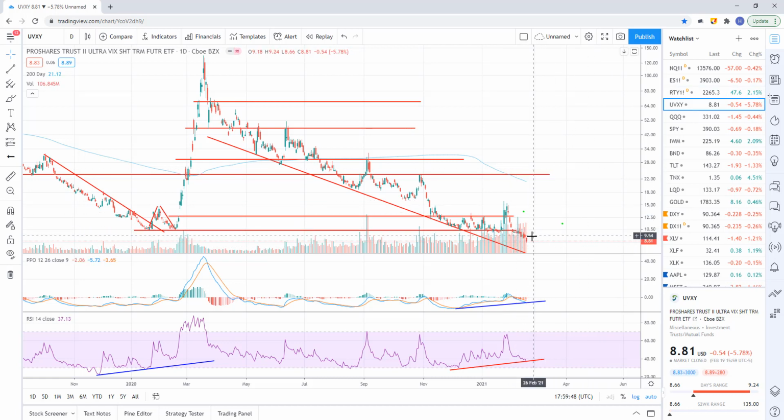If I had to pick one, I would say volatility. I would say UVXY is going to go higher from the area that we're in. But we've got to wait for those sell signals on the market.